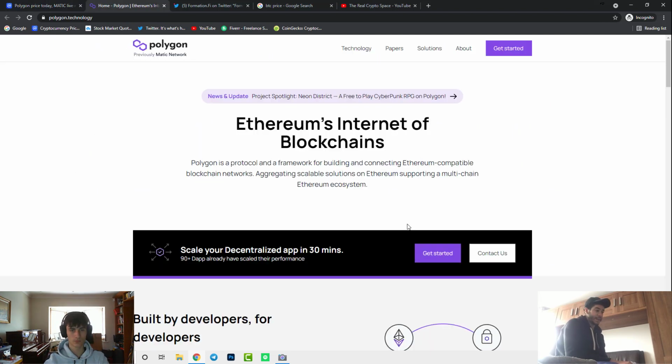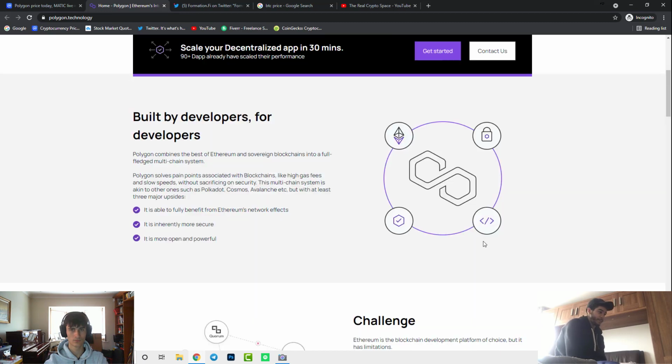So Polygon is Ethereum's internet of blockchains. Polygon is a protocol and a framework for building and connecting Ethereum-compatible blockchain networks. It aggregates scalable solutions on Ethereum, supporting a multi-chain Ethereum ecosystem. It's also built by developers, for developers, which makes sense. So as we can see, Polygon combines the best of Ethereum and sovereign blockchains into a full multi-chain system.